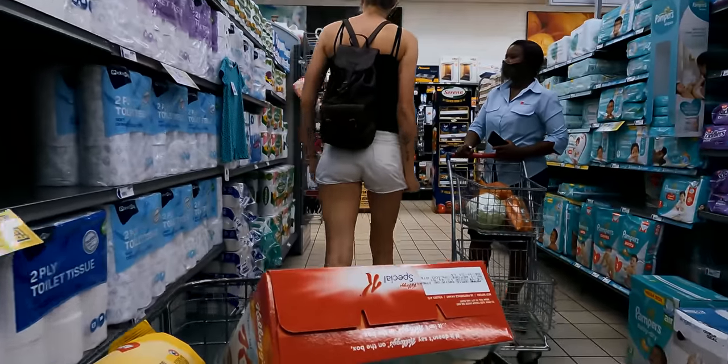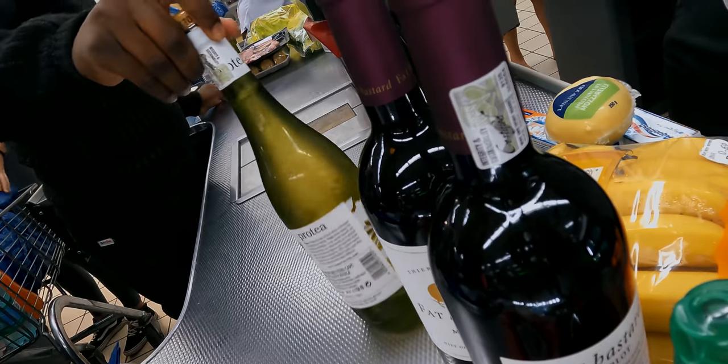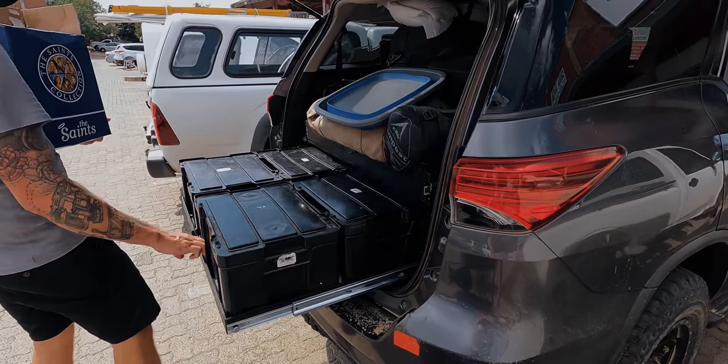We're not entirely sure where we're staying tonight, but we know it'll be normal camping in the park, so we stop in Hoedspruit to stock up on some essentials.